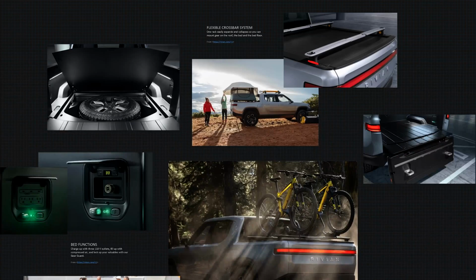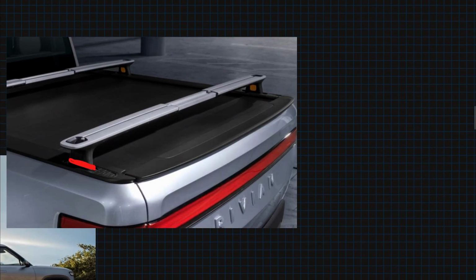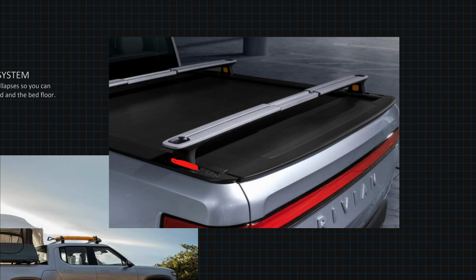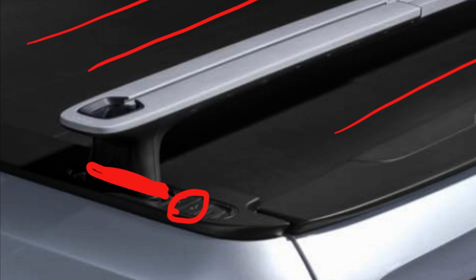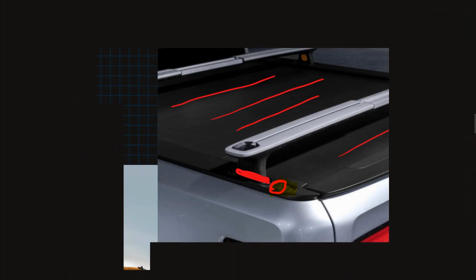So we've got this very traditional bed in many ways, but like Tesla, this is something that they haven't really been pushing. This is a motorized included bed cover. I don't know if you'll be able to stand on this one, like you can stand on the Cybertruck's, but it does mean that this whole entire space is way more useful. And right here, these are even the buttons for controlling that bed, which looks a lot like the Cybertruck.